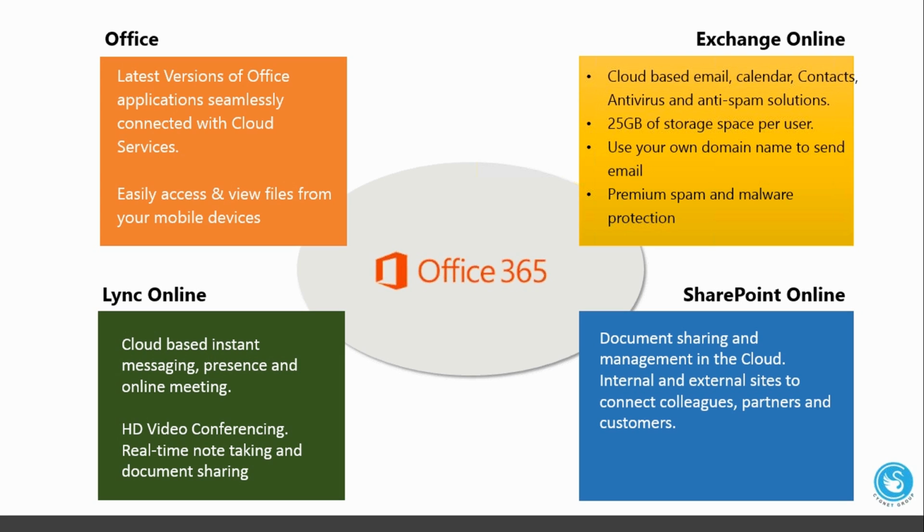So Jay, we've got Office 365. It contains Office, Exchange Online, Lync, SharePoint, etc. Can you tell us how these tools work together in tandem?